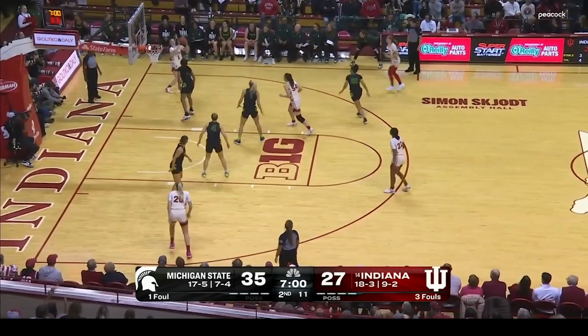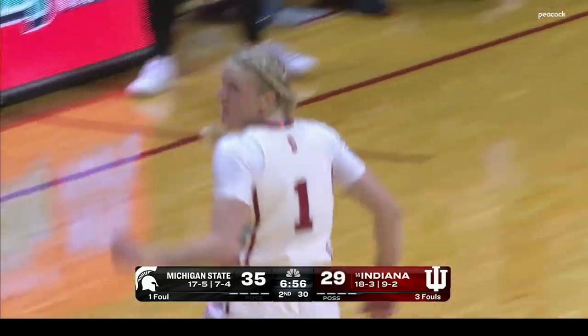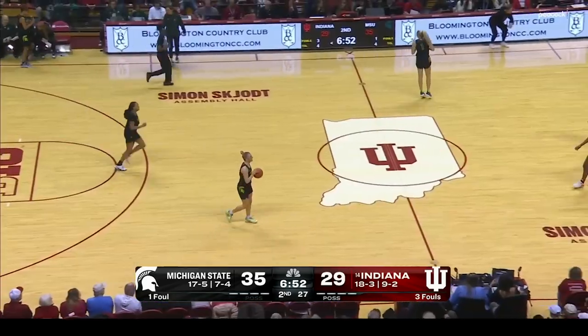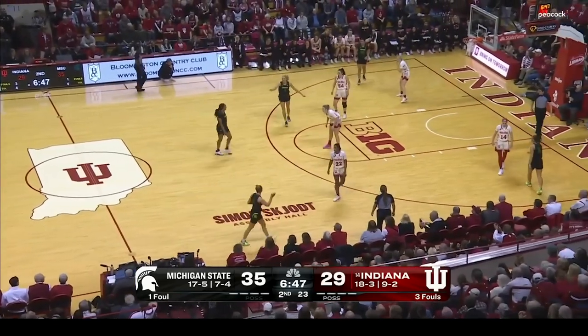Skip pass, Barbasser, one dribble, pull up, and she's got it. And this is exactly what you'll see from Michigan State. They're going to sag off of her for that heavy help on Holmes. And I love it. Barbasser just steps into her shot range and knocks it down.